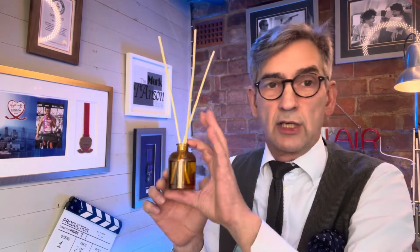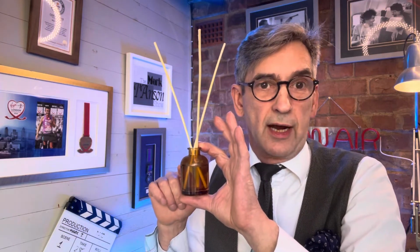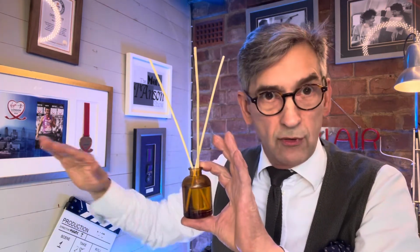Again, it's got 3 rattan sticks in. This one's got 4? Doesn't matter how many you put in, however many fit in the neck. This one's a little diddly one though. That's a small bottle, 3 or 4 of these in the house, and then throughout the viewing period of your property, those will actually create the smell for you.